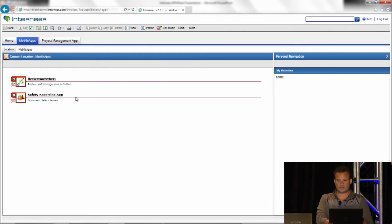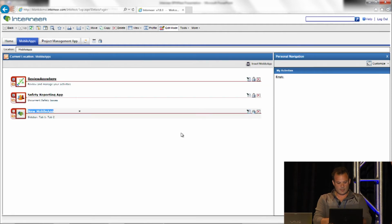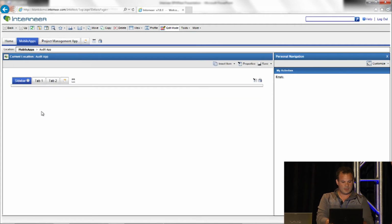So these are the ones we just saw. Let's go ahead and turn on edit mobile apps again, or insert mobile app, edit mode. What it's going to do is create a new app. I'm going to call this my audit app. I could change the icon, I could rename this and so on, but let's just leave that all default for now. And it gives me some standard options here.